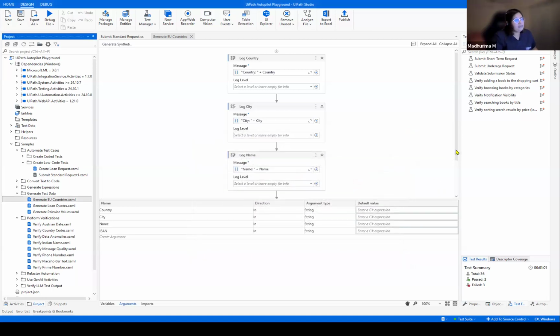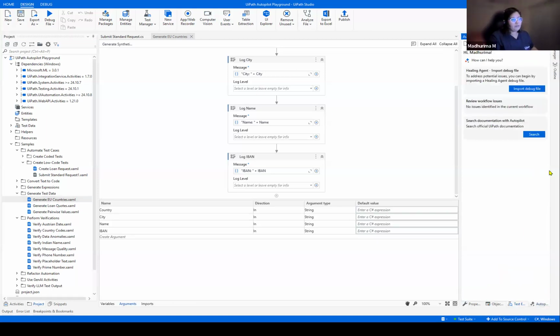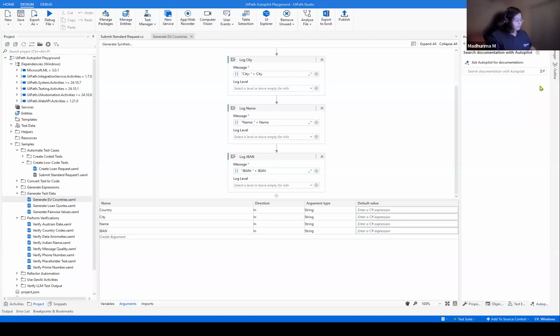All right, let's take a look at something else. For example, if you're not familiar with something, or whenever I say a verification activity, and you're new to testing or creating workflows from Studio, or new to the Studio tool itself, you also have something called autopilot documentation search, which helps you figure things out in your automation journey. For example, let's say I want to know the list of verification activities that I have for application testing, because I'm new to Studio and I do not know much about it.